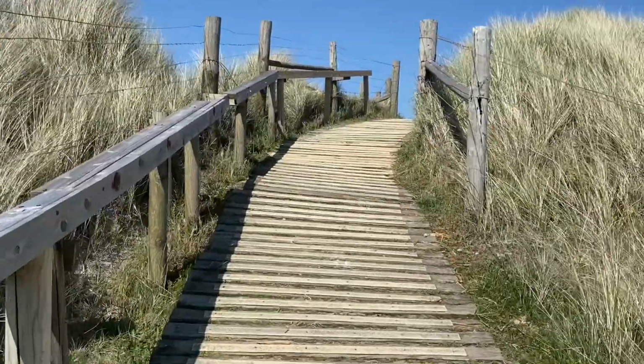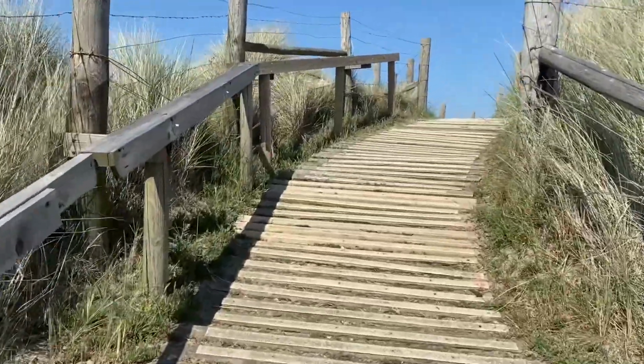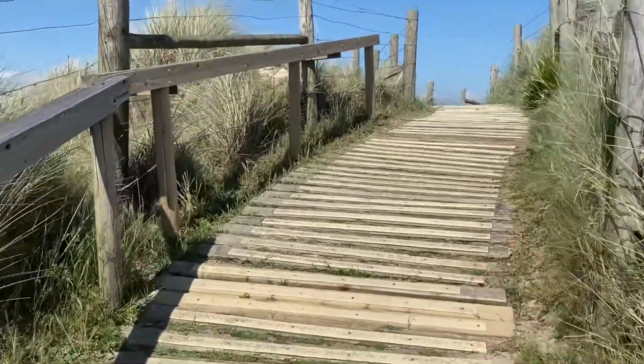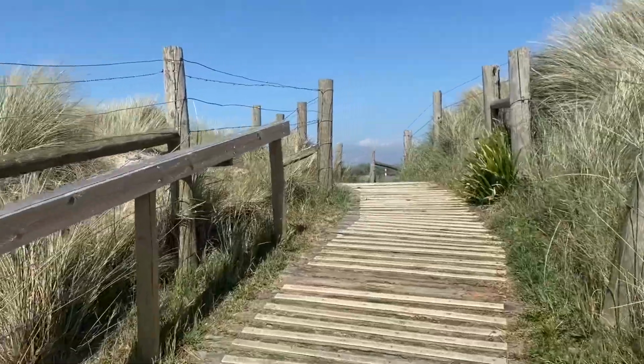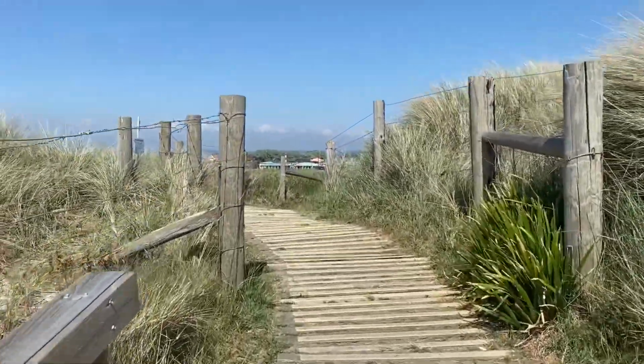So come on then, let's head back. Come with me, let's go back over this boardwalk. And this leads all the way on to West Beach, which is in Littlehampton. And coming back, it's a little bit uneven, so do be careful if you come this way.